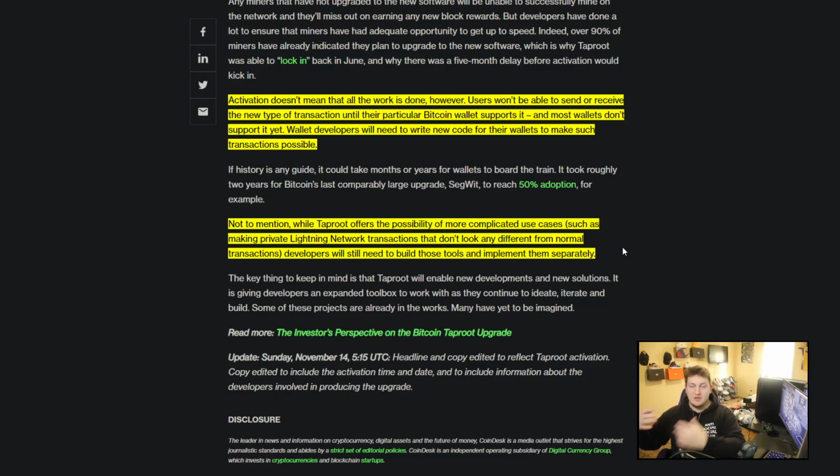Just because it's launched, it got approved by everyone in Bitcoin. All the nodes went through with it. The miners signaled approval for it. The users were very approving of it. You still need everyone else on the other side building the foundations of Bitcoin, the wallets, the apps and all that stuff, exchanges even using their wallets.